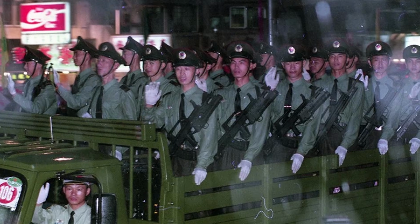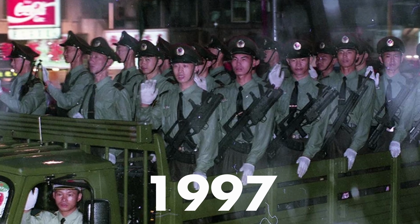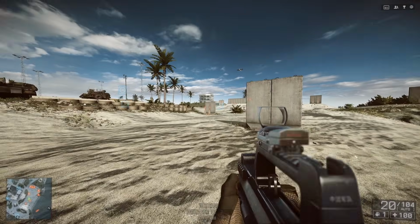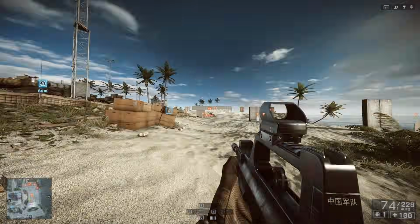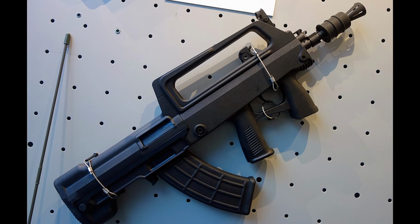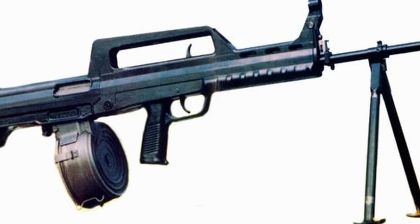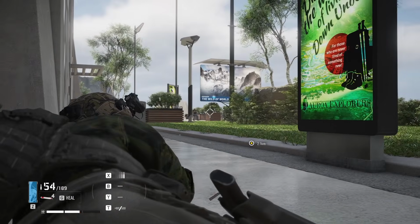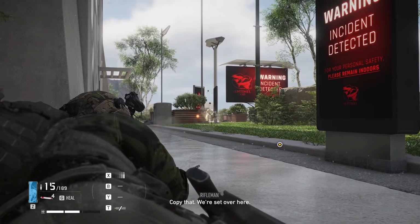The Type 95 was first revealed to the world in 1997, and slowly began to replace the Type 81 as China's service rifle. But just as intended, the Type 95 was not limited to being just a rifle. It also came as a carbine and light machine gun. The carbine was issued to the Chinese Navy, Special Forces, and other elements who needed a short rifle, while the light machine gun was of course issued as a squad automatic weapon. Just as intended, the Type 95 platform had become a family of weapons, with different choices depending on different use cases.